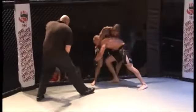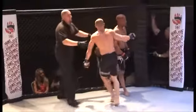Both guys straight back to it. Gillheany's got to be careful of doing. We only have 10 seconds left. He's coming forward with his hands low. Huge drive forward from Bartek. But Gillheany's got the neck there, but unable to do anything with it.